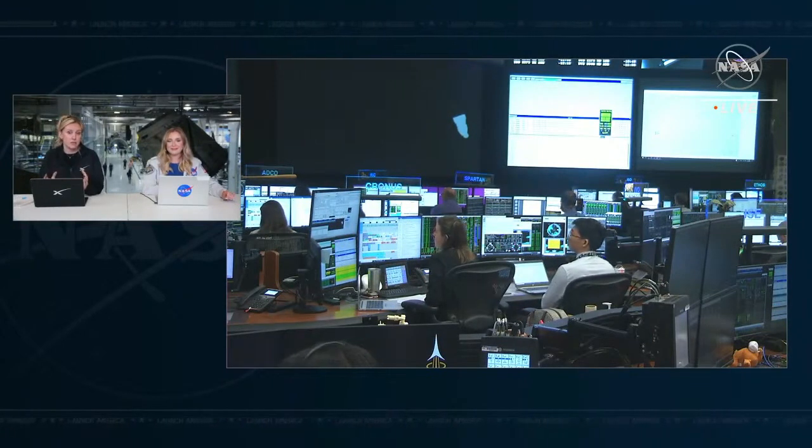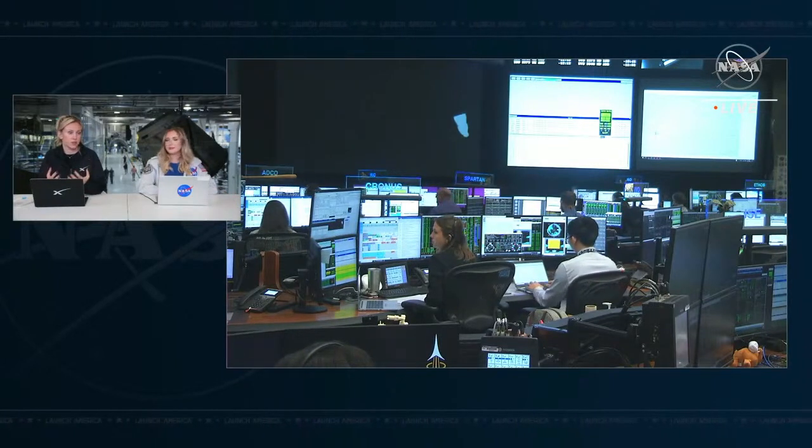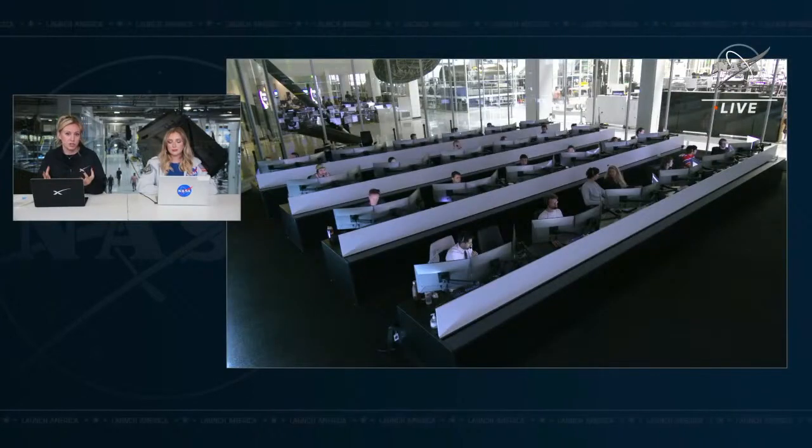So both teams are integrated and working together and communicating with station and with crew as we have their departure now confirmed, and they are now making their way further and further away from the station.